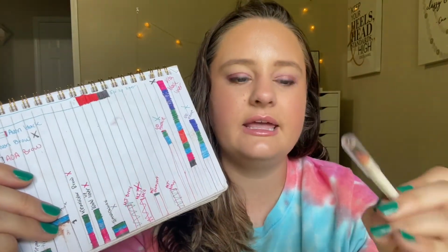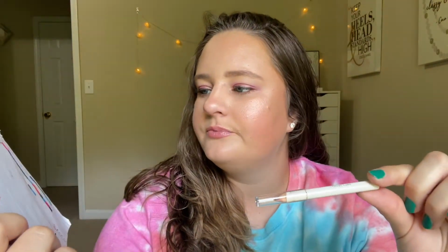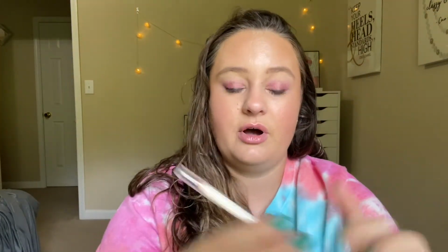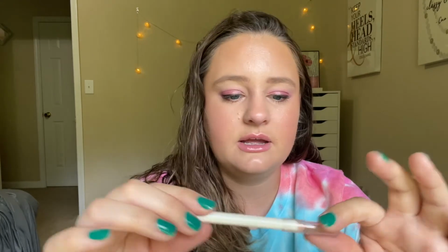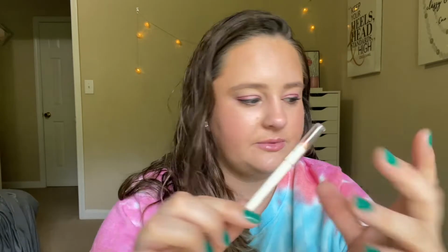And yeah, I have to sharpen this pretty often. I think I get like 2 uses out of this before I have to sharpen it. But I'm fine with that. It's cheap. I don't even remember buying this. So I'm sure I bought this like in high school or something, or forever ago. It was probably at Dollar Tree. I don't know. So I'm excited. I'm seeing some good progress on this one.